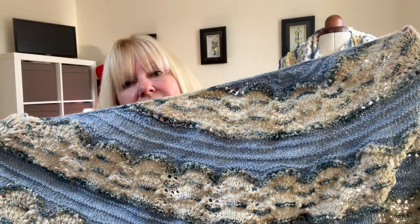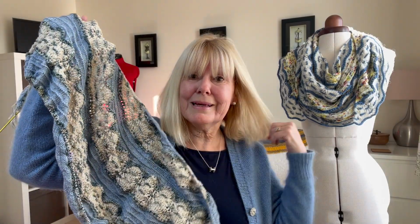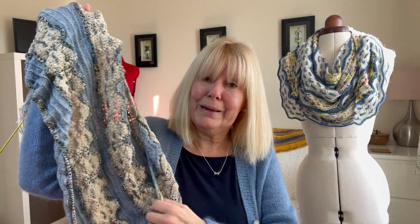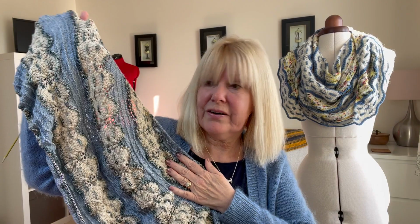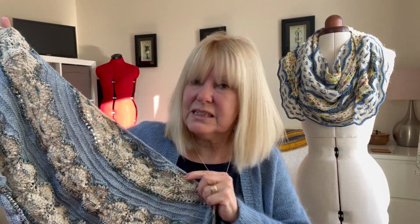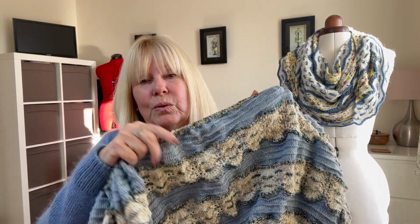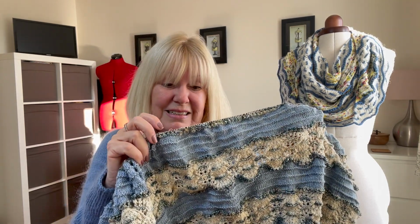And I just think it's absolutely stunning. And that's why when I was making this one, I kept looking at the pattern and seeing this on the cover, and I was thinking, I just want this. I just really, really want to have this. So shame on me. All I've got to do is finish the last panel of waves, and that is it.